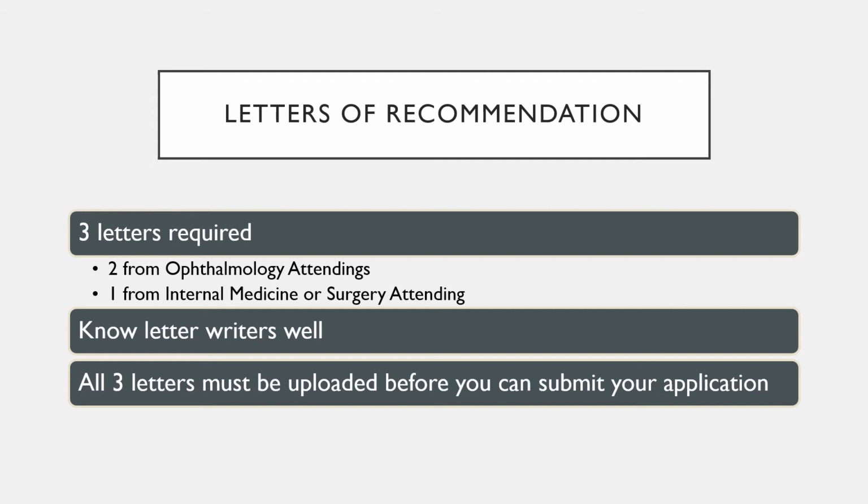Something unique about ophthalmology is all 3 letters must be uploaded before you can submit your application, and that's a little different than the ERAS application that other specialties use. So make sure you give your letter writers enough time to have their letters written and submitted, probably early July, mid-July, just to make sure that they're in before you're ready to submit your application.